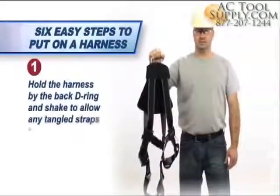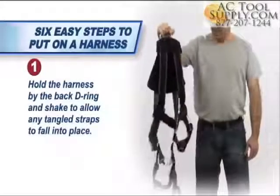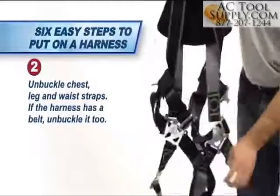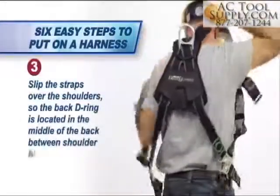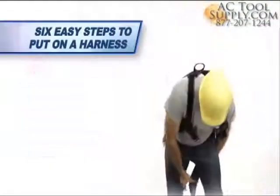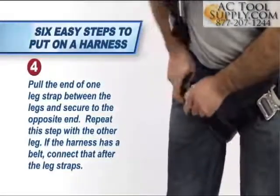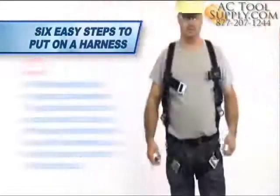Hold the harness by the back D-ring and shake to allow any tangled straps to fall into place. Unbuckle chest, leg, and waist straps. If the harness has a belt, unbuckle it too. Slip the straps over the shoulders so the back D-ring is located in the middle of the back between the shoulder blades. Pull the end of one leg strap between the legs and secure to the opposite end. Repeat this step with the other leg. If the harness has a belt, connect that after the leg straps.